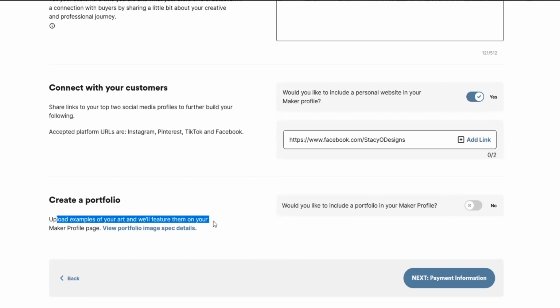And then create a portfolio. So I don't have this ready at the moment, but I believe if you do include a portfolio, you could possibly be featured by Makerplace on their homepage. So I'll get around to doing that. I'm not going to do that right now.